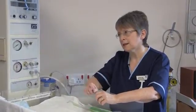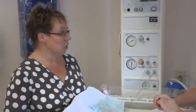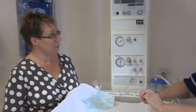Epidurals are provided in all the consultant-led units within Greater Glasgow and Clyde, and it's a 24-hour service. However, please note that if there's an emergency and the anaesthetist's in theatre, you may have to wait in a queue. Dorothy, we're not actually going to show a birth, but what would happen after the baby's born?